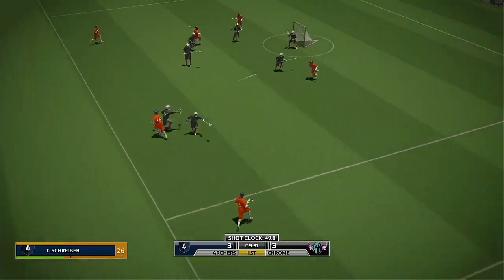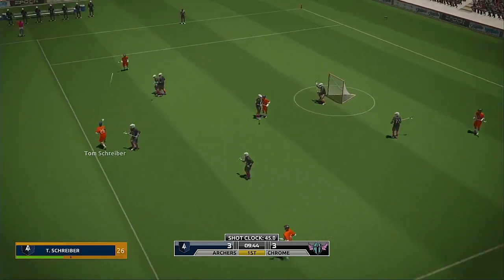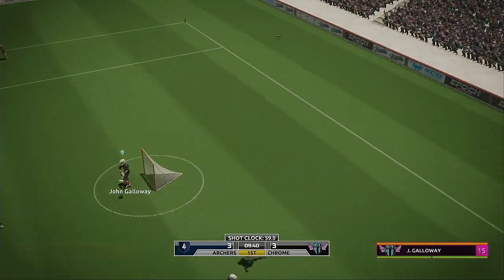Schreiner. Left side left. Schreiner. Left side right. Straight to the keeper.